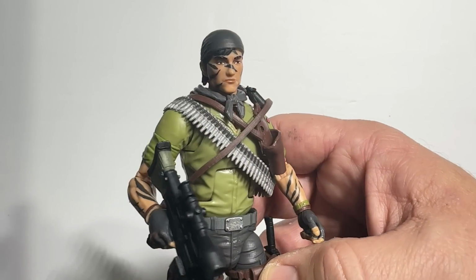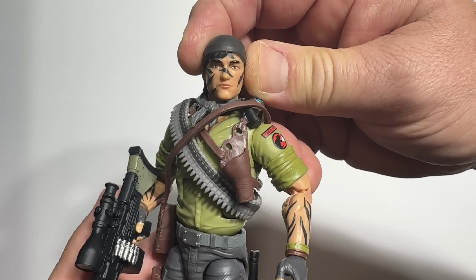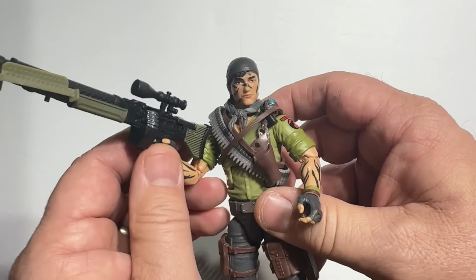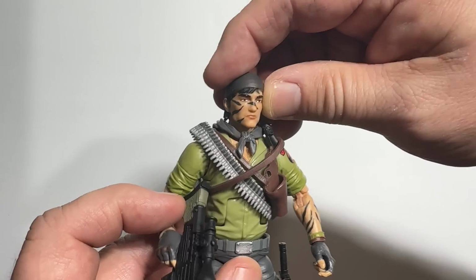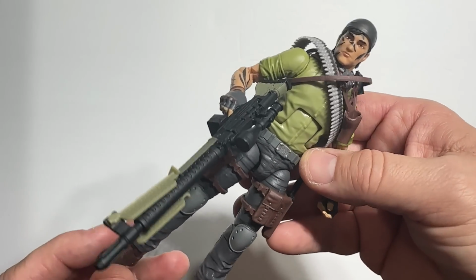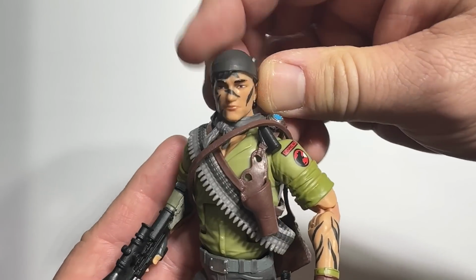One of the coolest things about Tunnel Rat is that his face is designed off of G.I. Joe creator Larry Hama. Larry is still the writer of the G.I. Joe comics. We're on issue 302, should come out pretty soon. It's been going strong for 40 years, and he is the man who has really built the mythology of this entire line, and I'm so glad that he's still getting to write the comics.